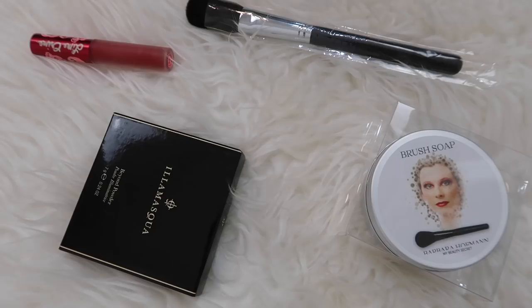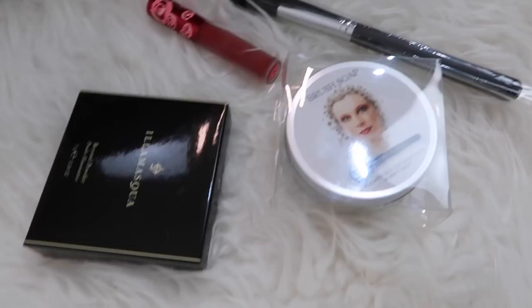So yeah, I actually wanted to show you some of the little bits that I got in Makeup Pro store last night. So I actually didn't get that much. I just got four things. I had done a big massive shop the week before, so I didn't really need anything. I bought so much the week before.